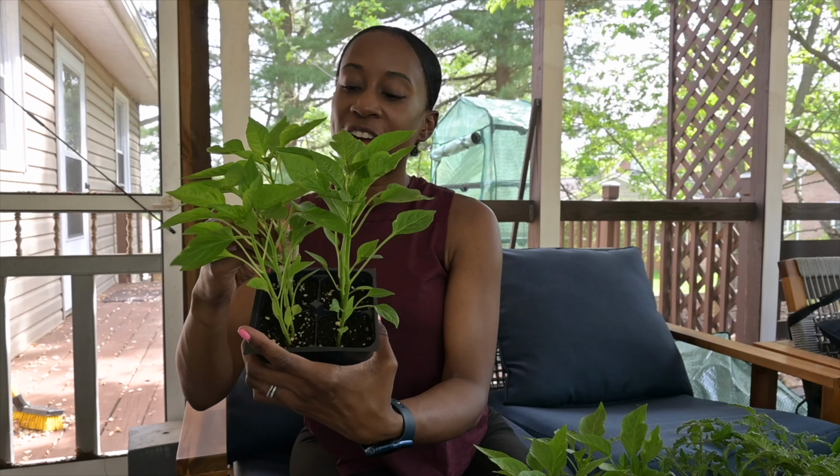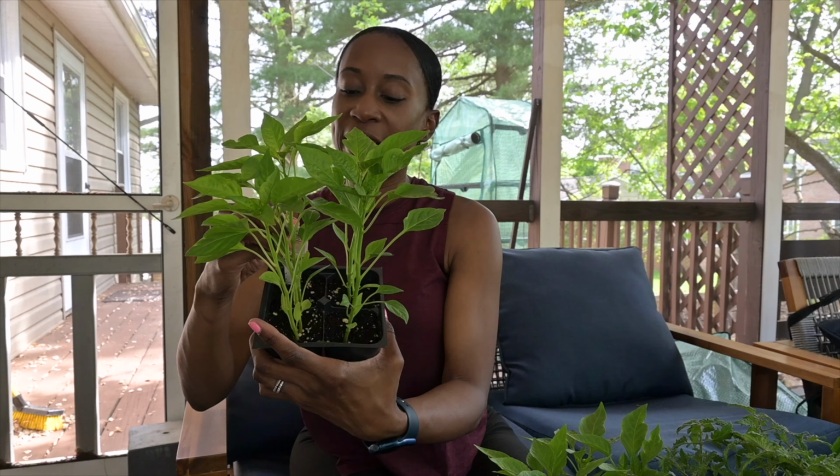And it says these are fiery hot, use fresh or dry for that extra hot salsa. Now, I love spice. I like a good kick in my food. I don't like when it's so spicy that you can't enjoy your food.